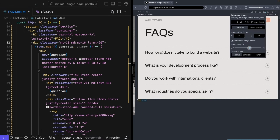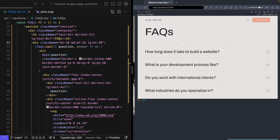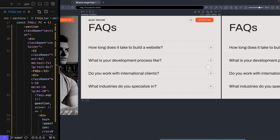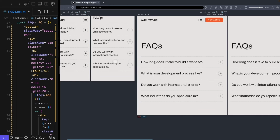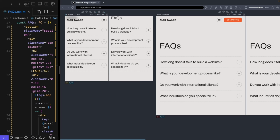So let me go ahead and pull my image opacity back down to about 50% and see if we see any differences now. And it doesn't look like we do, which means we're all lined up on all of our screen sizes. So I'm going to pull my browser out all the way so that we can see if we have any other issues through all of our responsive sizes, at least for our static FAQs section. So let me go back to my tablet size. Looks like that one looks good. And at my mobile size, this one still looks great as well. So this section is done from a static design perspective. It's time to move down to our footer.